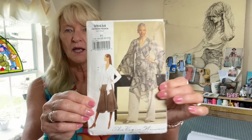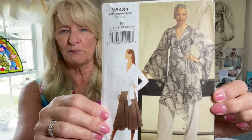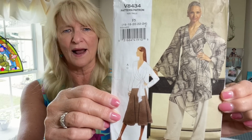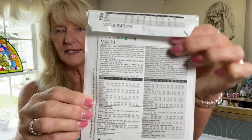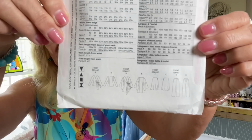Vogue 8434 is a Vogue pattern. I was looking to see if it was a designer. No, it's just called the Vogue Woman. But look how gorgeous that is. Look at that drape, that big sleeve, and the top, the way it wraps with that sash. Oh my goodness. This does say easy right there, big as life. And there are the line drawings.